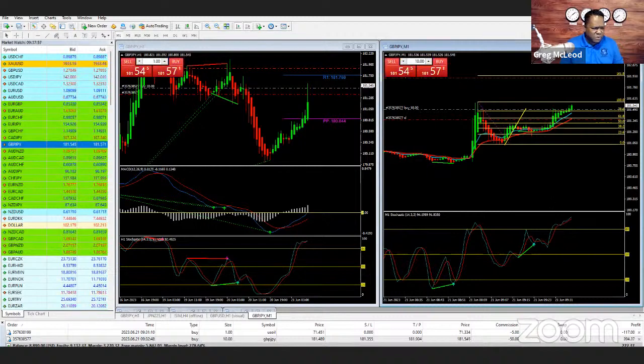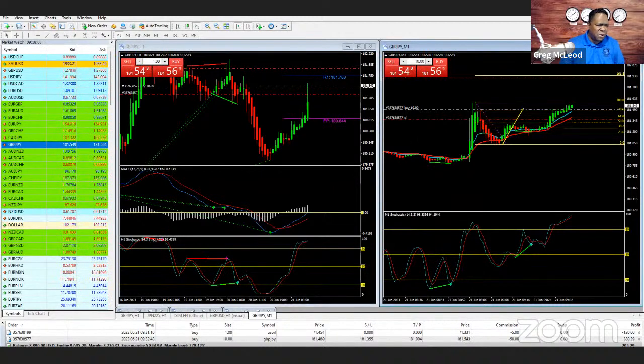All right, we'll come back there. Clawing back. We get the old high that could act as a double top resistance there. Let's see if we challenge that.